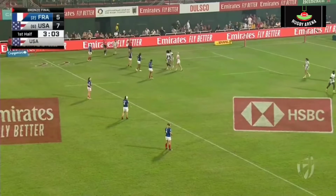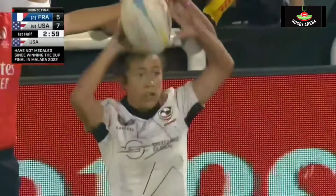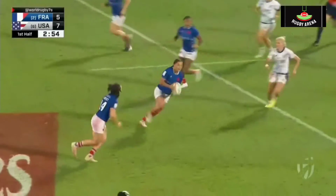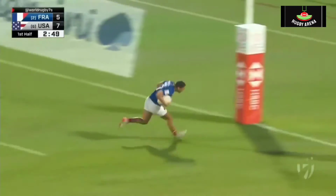Just about 4 minutes played here. It's been frantic stuff. Both these sides showed up to play. And USA, as we said, have not won a medal since way back in the first of those 2 stops in Spain last year. Advantage to France. They're going to use it. Why not? Simple as you go.